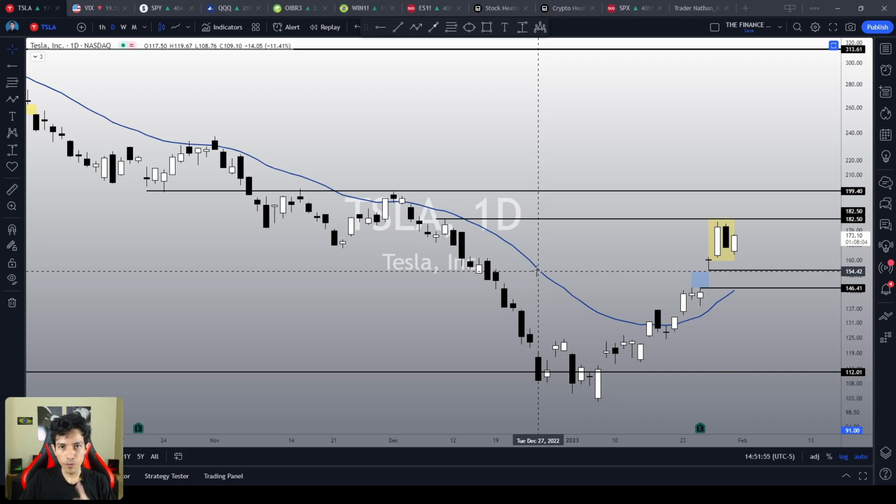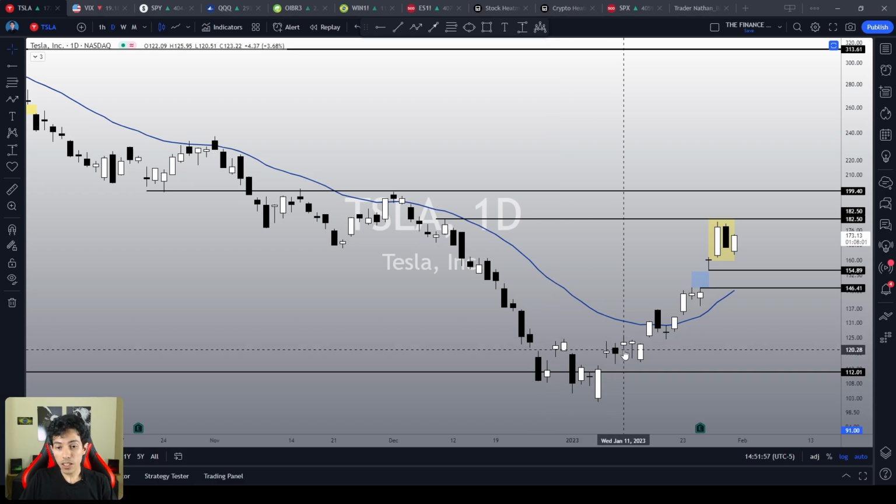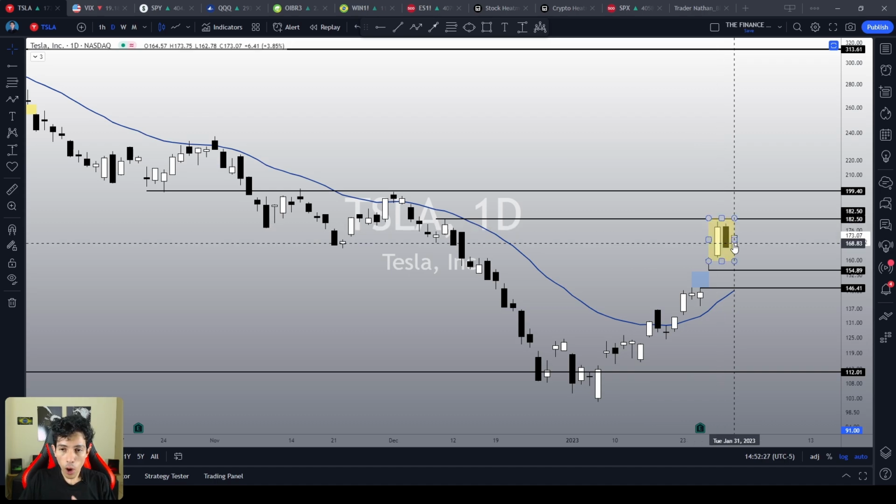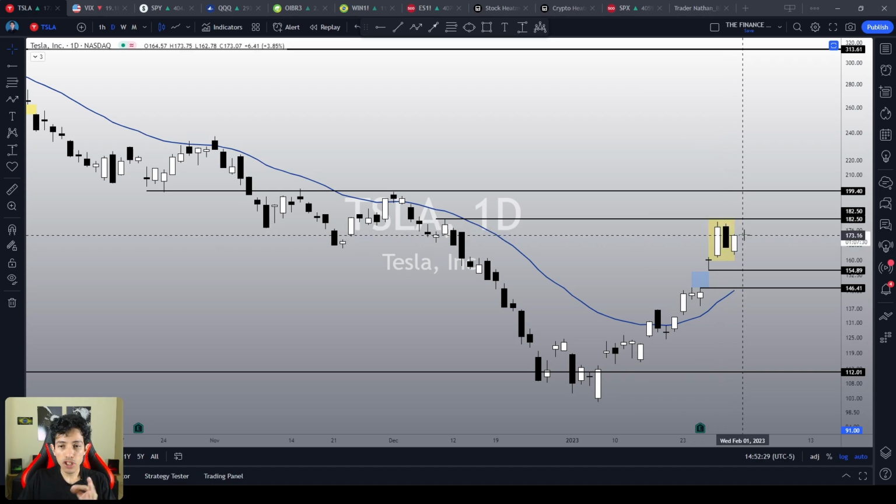Sometimes we nail reversals like we did on Tesla. The top 5% nailed the bottom on Tesla over here at 114 down here. So we nailed this incredible movement. But right now, I am quite cautious on Tesla. I'm just waiting for a better, clearer reaction.